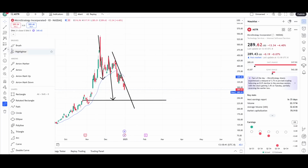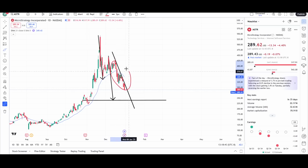Unless you start seeing an overextension in the short-term downtrend. So this is called a short-term downtrend. This is a longer-term downtrend.